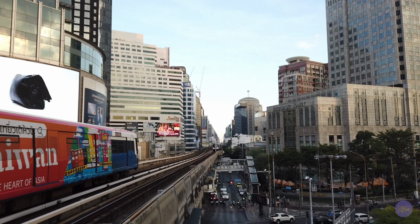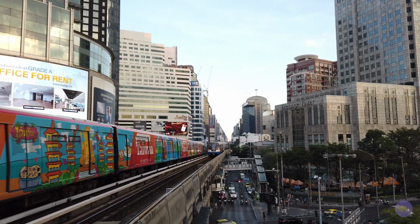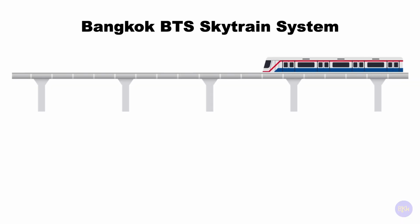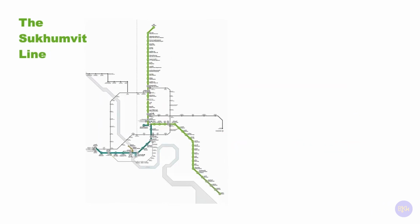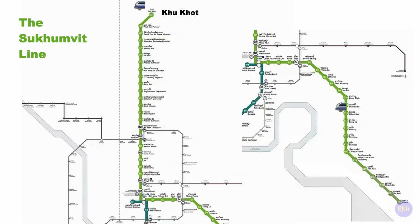The BTS Skytrain is an elevated rapid transit system that has been providing a huge relief to Bangkok's notoriously clogged traffic since 1999. The whole system consists of 3 lines, with 62 stations in total and a combined length of 70 kilometers. The Sukhumvit line, aka the light green line, runs northwest to Kukot and southeastwards to Keha.